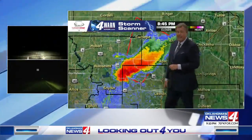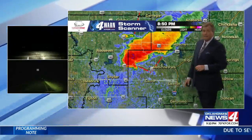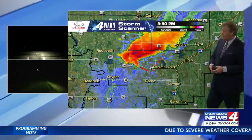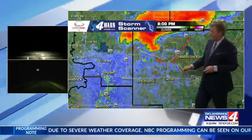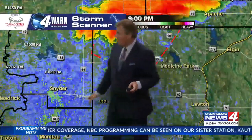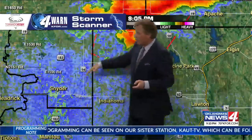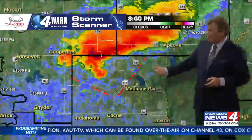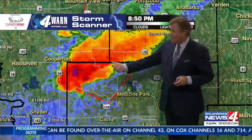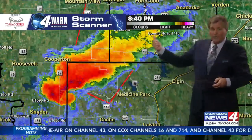The timeline on that is going to be between 10 and 10:45 tonight as it moves to the northeast, also between 33 and 35 miles per hour. It has cleared Highway 62. The tornado did cross the highway there at Junction 54 near Odetta, but now it is pushed clear of that area and is about to move into Caddo County, where tornado warnings do continue.